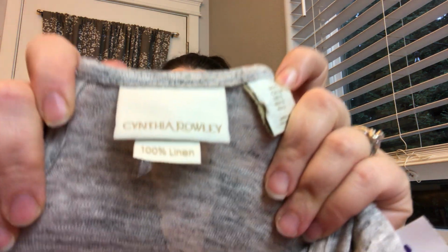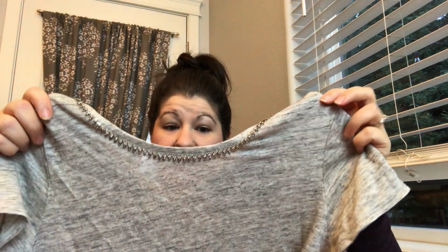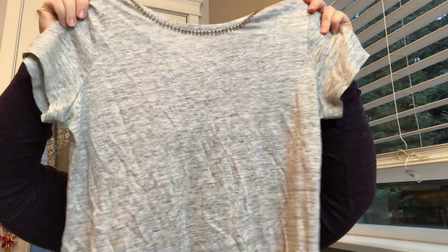This is a Cynthia Rowley piece. I would pick this up sometimes. I like this piece because of the collar. It's super cute and it's 100% linen. Linen pieces do really well for me in general. I will pick up most linen no matter what brand it is because it will sell well. I don't anticipate getting more than 20 bucks for this piece, and likely that's probably shooting high.